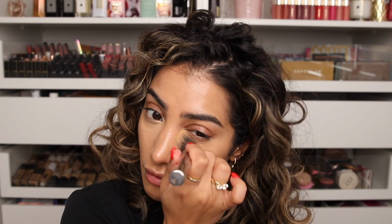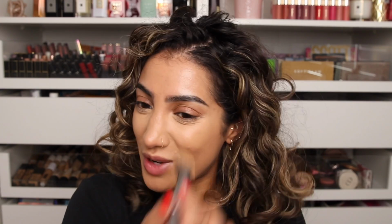I'm taking the shade Buff because it is also a brightening shade to make me look more awake. I love that Maybelline concealer, honestly, but having that NARS brightener underneath has really just given it that extra little something, which I really like.